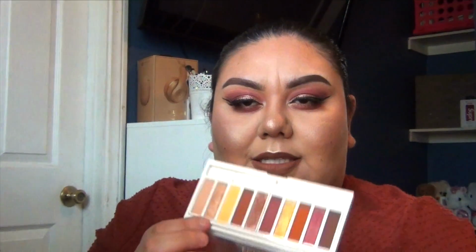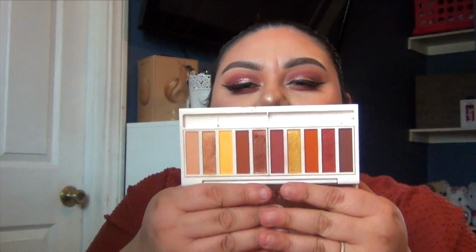A drugstore palette. This is the Sun Blazing palette by Flower Beauty. Let me open it up for you guys. I used it on my eyes today. It's such a beautiful palette to have. It's just a warm tone, has a beautiful yellow. This yellow actually attracted me to the palette. It was just so beautiful.